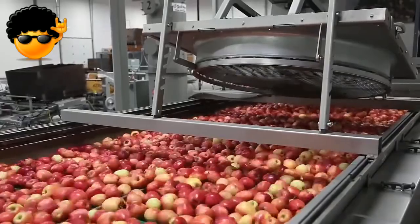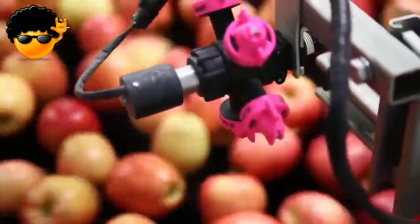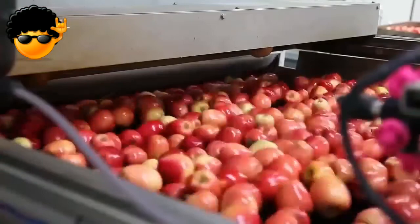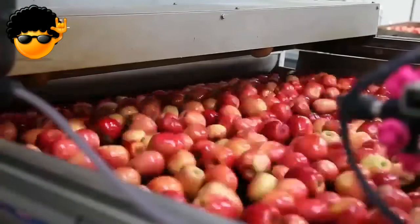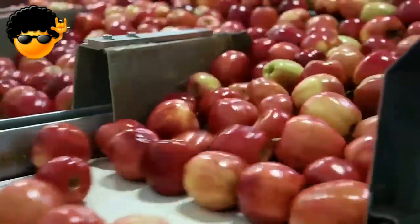ready for wax application. Wax applicators have sensors on them to apply just the amount of wax for a shiny, marketable apple. After applying the wax, we run the apples through a 55-foot dryer to make sure that the wax is dried for the next process.